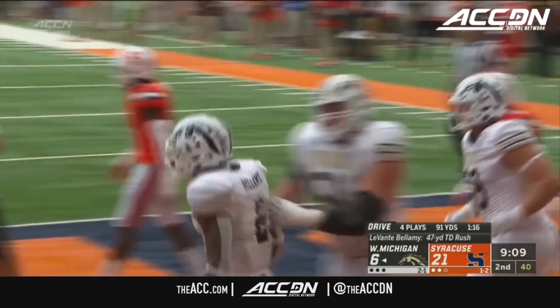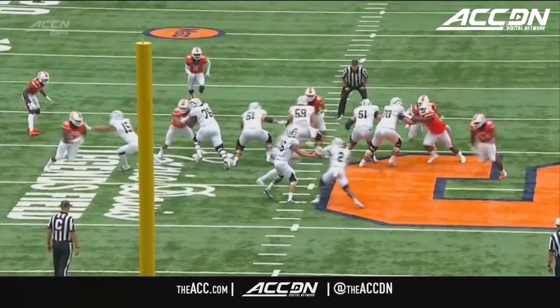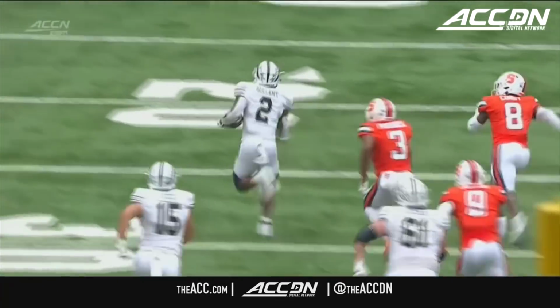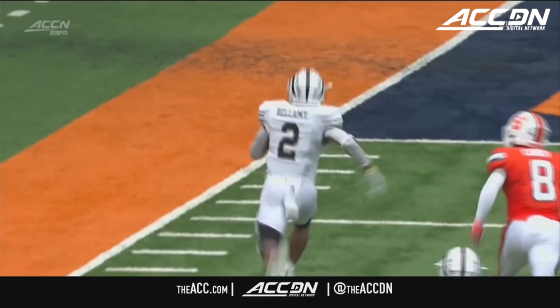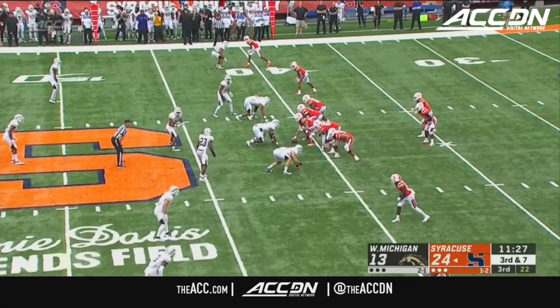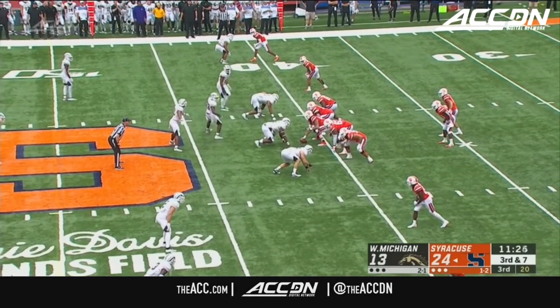We talked about how dangerous Levante Bellamy was at the top. A sack on third down to push him out of field goal range. Give the ball back to your offense, and all Levante Bellamy needs is a small crease. The guy who was timed at 4.28 on a laser time. Western Michigan with a 3-down look. We'll see how many they decide to bring.